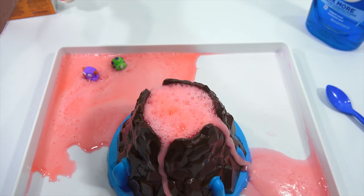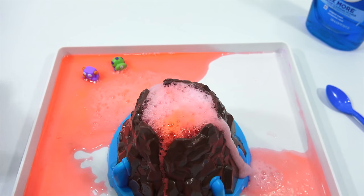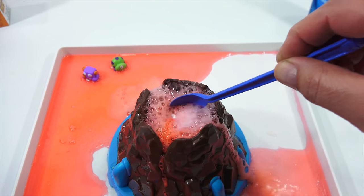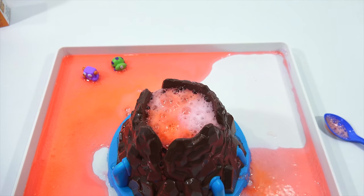Now baking soda. Then mix it. Oh no, that was pre-mixing. Now add the soap. It should be different. Let's see.